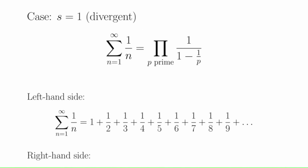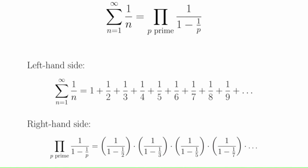So when s is 1, on the left side we have this. This is sometimes called the harmonic series, 1 plus a half plus a third plus a fourth, and so on. And this series is well known to diverge, to blow up to infinity. And on the right-hand side we have this product.